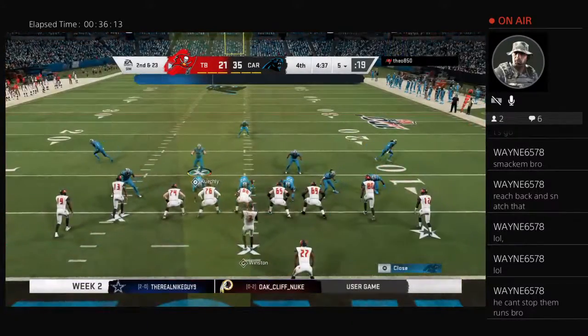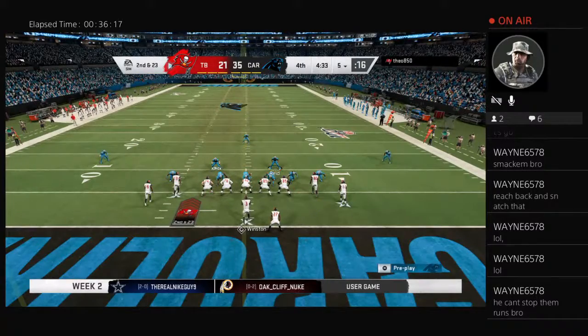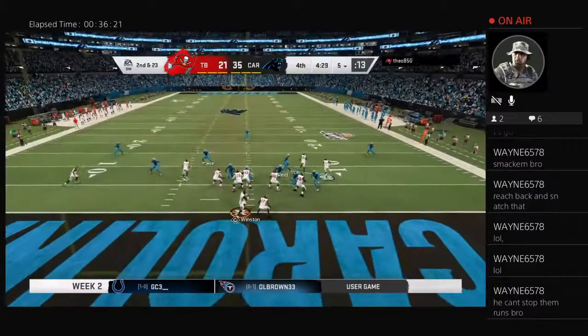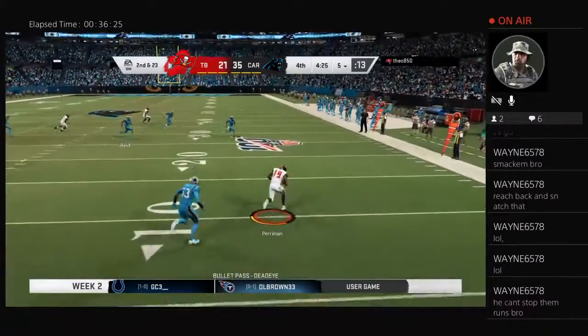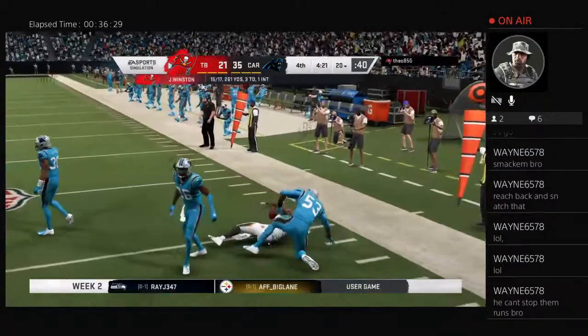The first down play, to be frank, nothing short of awful, and now they have to deal with second and very long. Throwing, Winston. Throw right side to Perriman, and it's caught. And they're able to bring him down at the 20.